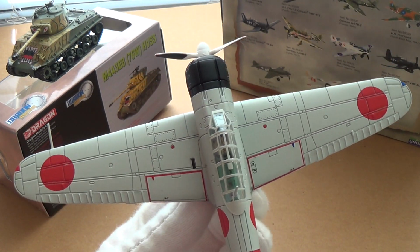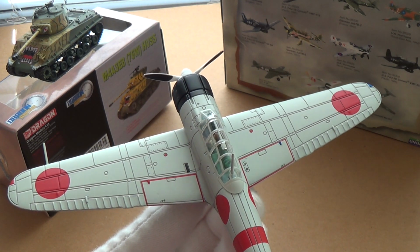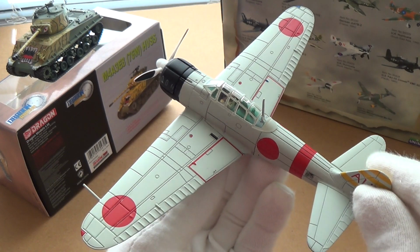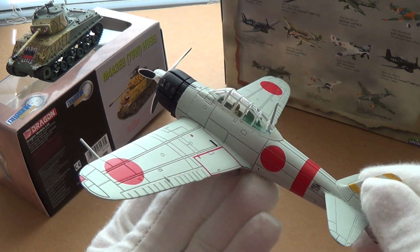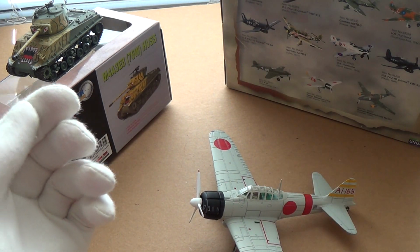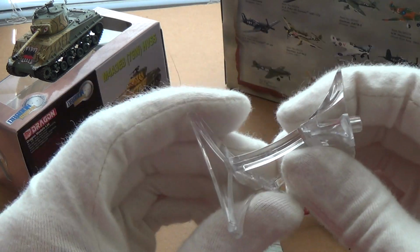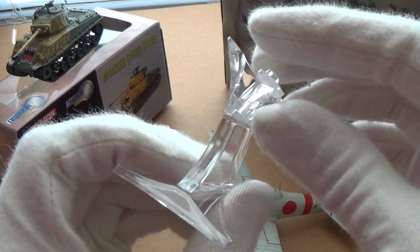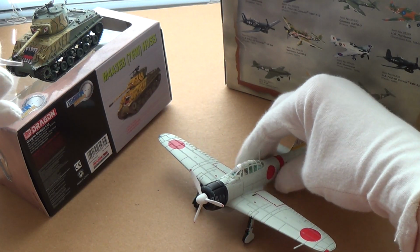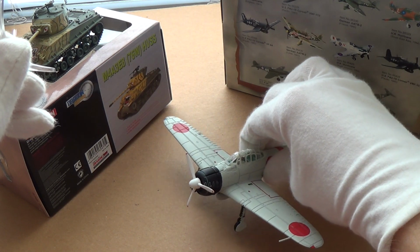Compared to my previous Corgi models, it's not as good as Corgi, but it's definitely better than the Agostini. I'm really impressed with this. The only criticism is the stand it came with, this little plastic thing. I really don't like this. It feels very flimsy. I don't trust it to put my plane on it. In fact, I think I'm going to display it just on a shelf like that, on its landing gears.